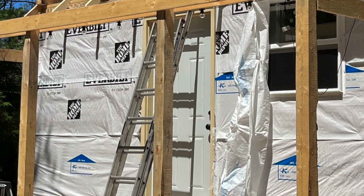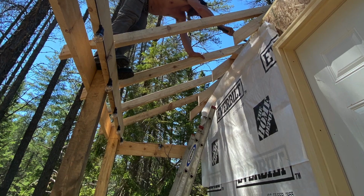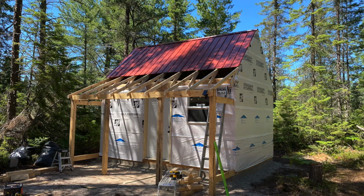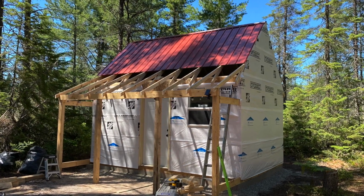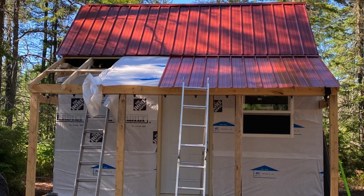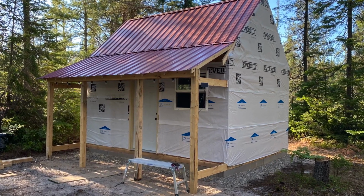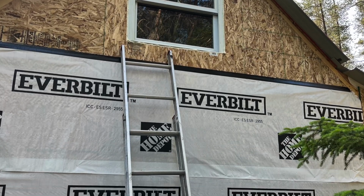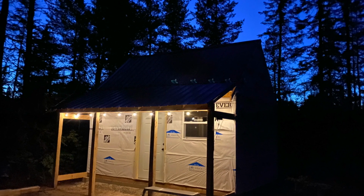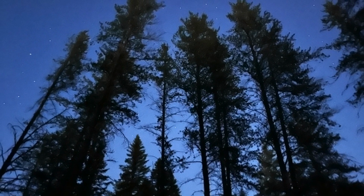So the last piece before we started working on siding was basically getting the porch overhang done. I hadn't done it before, but I did a little research and it came out really well, actually. The metal roof went on nice and smooth, and overall, pretty darn happy with it. You did a really nice job on it, babe. Yeah, I appreciate that. And then we had to finish up some of the vapor barrier, and we put in a couple more windows. This was the one we put up above the loft. So that was the third and final. Nighttime was great up here, though. I love nighttime up there. Yeah, it was beautiful.